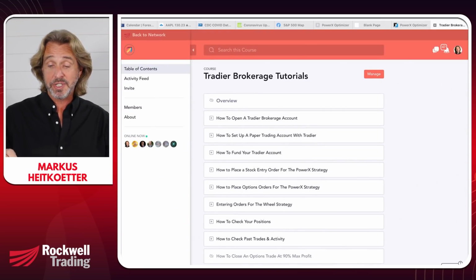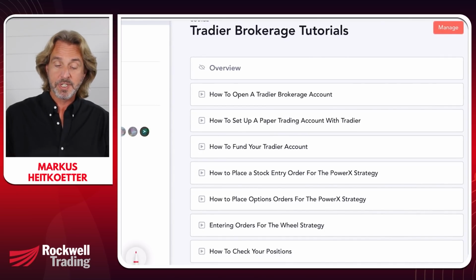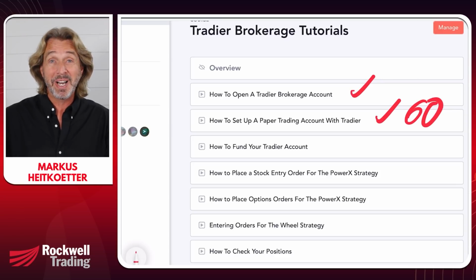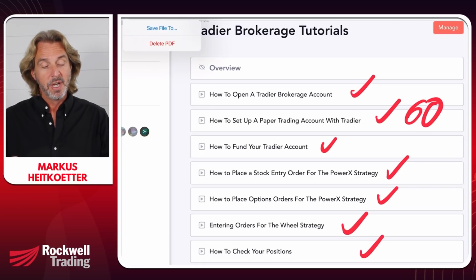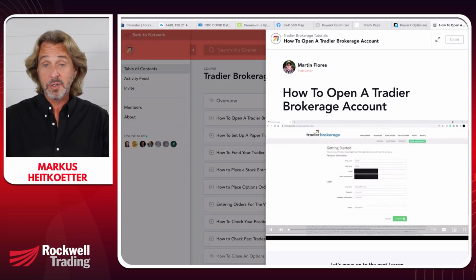And what might also be super interesting for you is that we do have tutorials. This is why we're asking for your email address, so that you get access to all the tutorials. What you see here is how to open an account, how to set up a paper trading account. Oh yeah, if that is important to you, they offer a paper trading account for free for 60 days. As you know, I highly recommend that you trade on a paper trading account first. Also, how to fund your Tradier account, how to place a stock entry order for the PowerX strategy, how to place an options order for the PowerX strategy, entering orders for the wheel strategy, how to check your positions. So you see, this is where Martin has created all of these videos. You just click here and play the little video, and then you know exactly what is happening and how to do this, and also what to look out for.